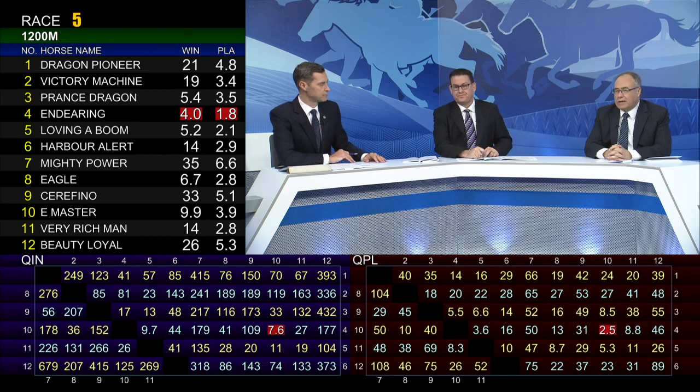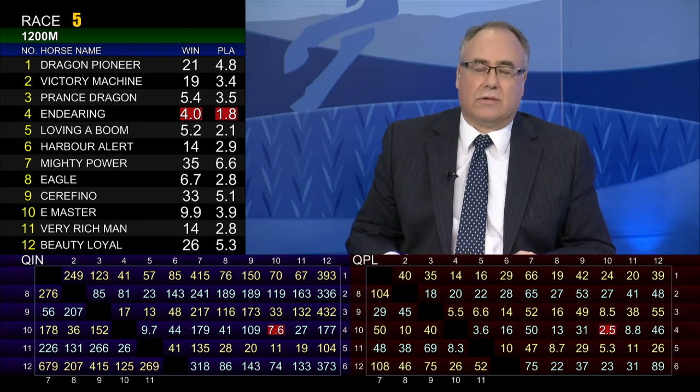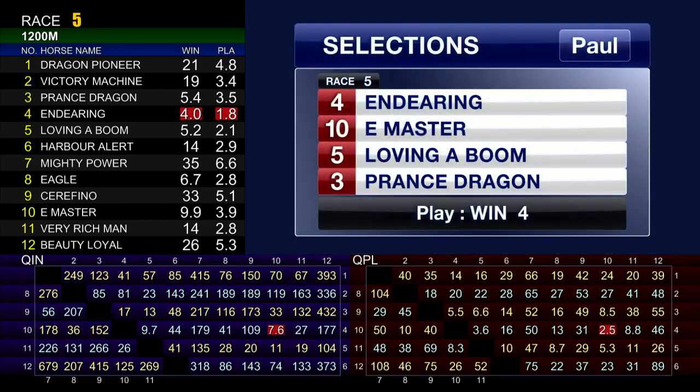All right, Ricky, you, Grant van Niekerk, barrier 4. Endearing favourite to go back-to-back. Yeah, and I like him. I think he's a really nice horse, this one. He's on the improve, so he's on top. Endearing to beat E-Master. It was a good run from him last time. He's drawn wide, but I'm not worried about that because he gets back and runs on anyway. He's in there for second. Loving a Boom. We'll give him a chance there with the blinkers on for the first time.